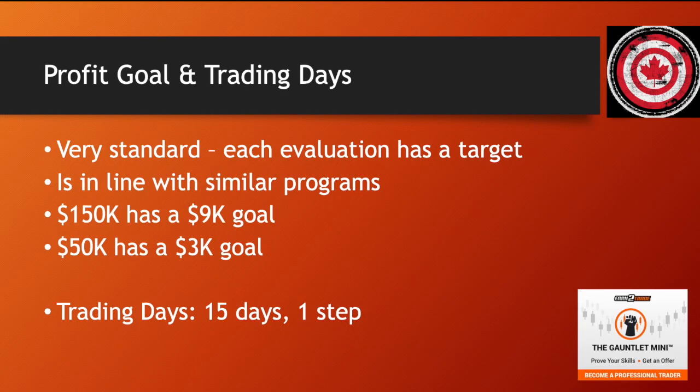The profit goal and the trading days, I put on one slide. They're very standard in terms of profit goals. Each evaluation has a target, similar to other programs. The 150K, which I'm in, is a 9K goal. That's pretty universal. I think every company's 150K is about a 9K goal. Likewise, the math works out: the 50K has a 3K goal, and everything in between. Trading days, it's 15 days, one step. I would say that's pretty standard. Some programs are 10 days, and some are 15 days broken up into two steps. This one is just 15 days and one step.